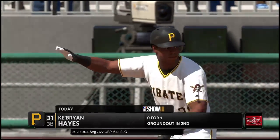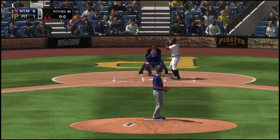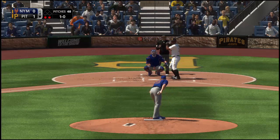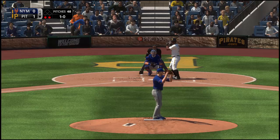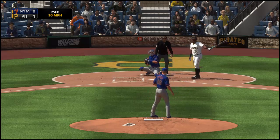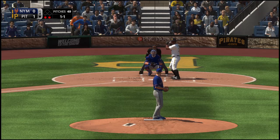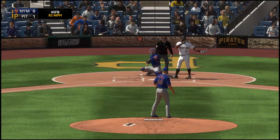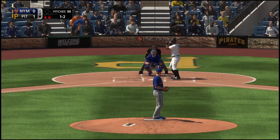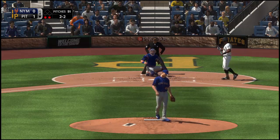Striding into the box, Hayes comes into this at-bat 0 for 1 in the ball game. From the stretch, ball 1. Oh, that's just out. A ball and a strike. Fastball called strike. 1-2. Two and two. Well, two straight fastballs inside haven't put him away, so now it'll be interesting to see what he turns to.